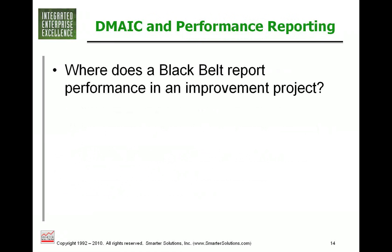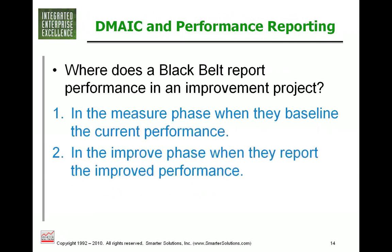Now, as a black belt, where does the performance reporting come about? Where do we do it? Well, we start in two places as a black belt. You talk about performance reporting when you baseline your current project. Most good problem statements start with here's the business problem and here's how it's measured, and your job is to change that metric, your primary measure for your project.